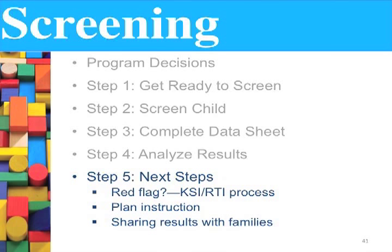The next and final step, Step 5, is to determine what happens after we have administered all the tools and analyzed the results. We'll examine three areas: what to do if the screening results have raised a red flag, how to plan instruction based on the results of our analysis, and sharing results with families.